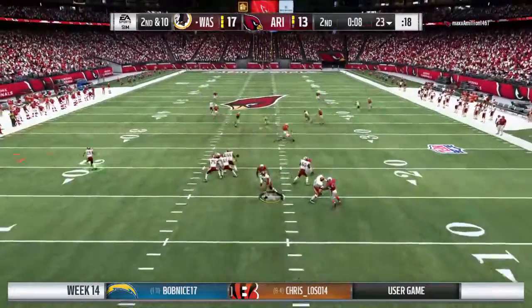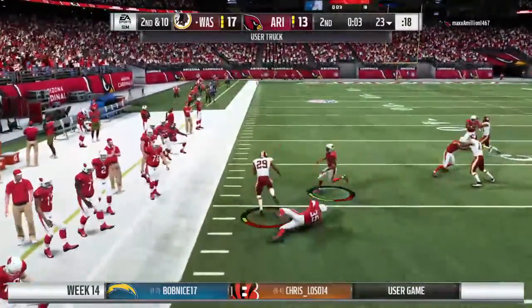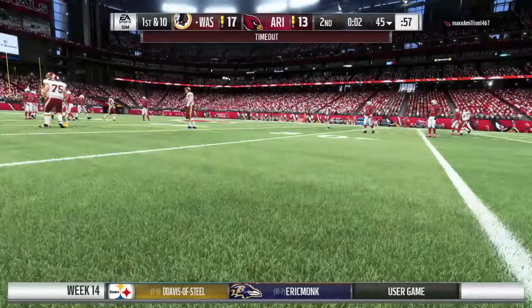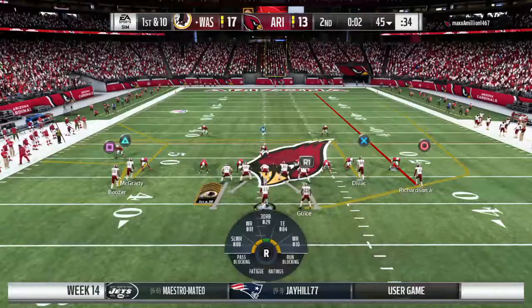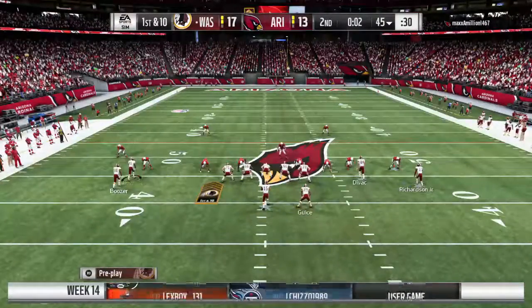And 2nd and 10, he'll look to throw again. Dumps it off for Geis. Oh, he trucked him. And they'll get it all the way up about 5 yards shy of midfield. And we're going to get a timeout with 2 seconds remaining in the second quarter. This quarterback now closing in on a 200-yard first half through the air. It's 1st and 10.